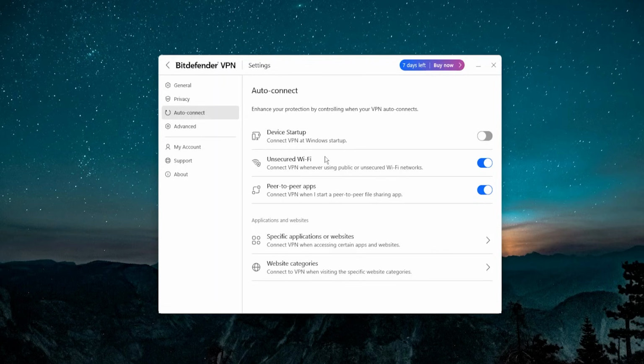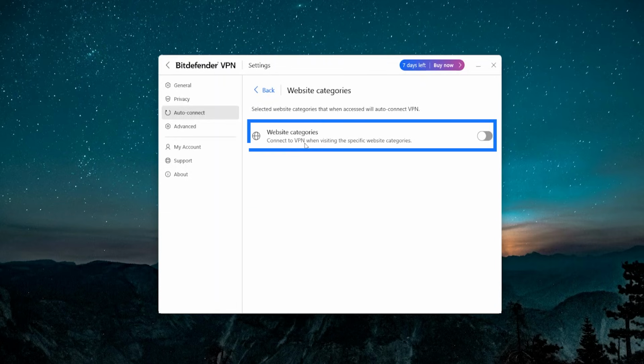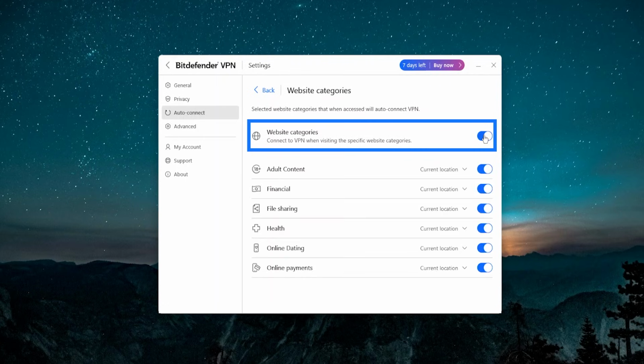But you can also choose to connect the VPN automatically if you connect to an unsecured Wi-Fi network, or if you connect to peer-to-peer apps, so basically torrenting, or specific applications or websites or website categories. So that's a really interesting feature, something I haven't seen in other VPNs, and I've seen quite a few of them. And I think this is a really cool idea.